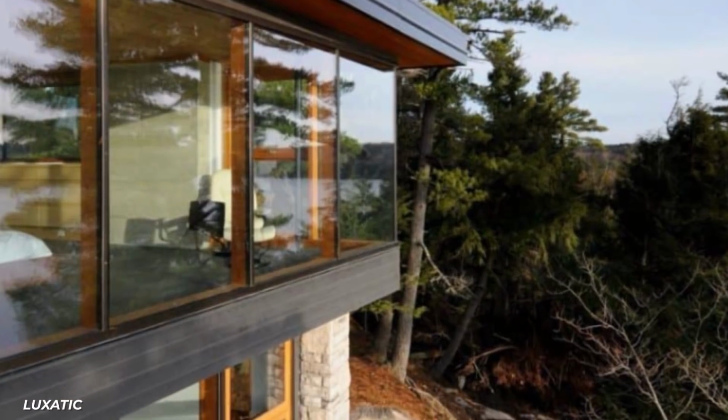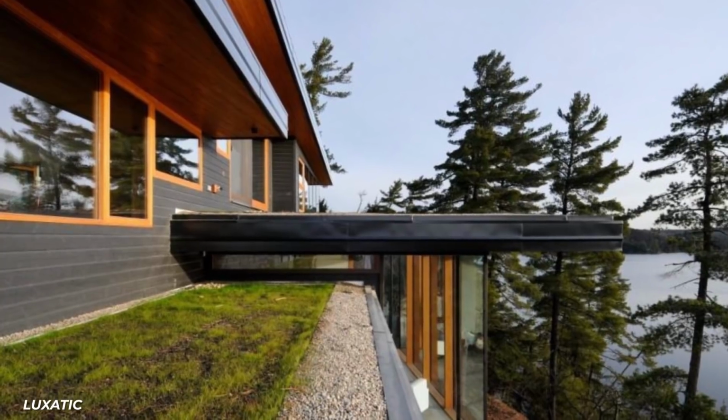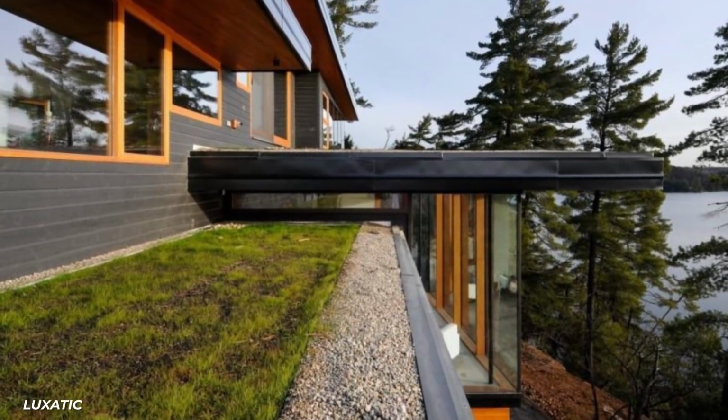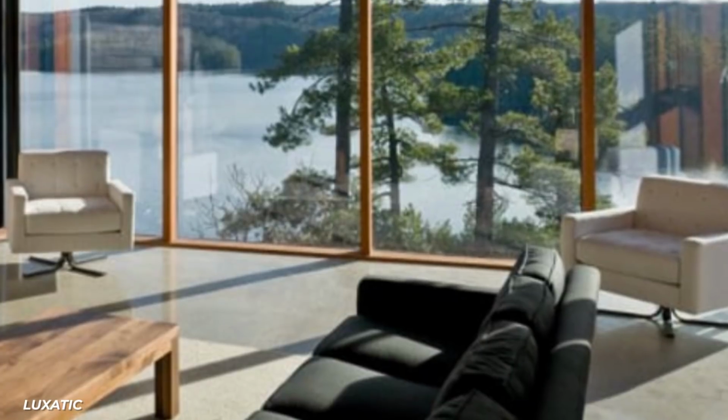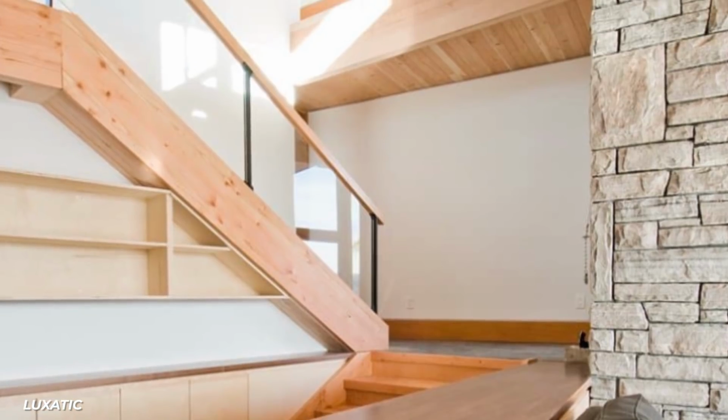Or not. Save your life and the planet. It's at least a 40-foot drop. Sustainability is paramount, and a retreat from urban life is just a bonus for this mansion that would fit a family of 4 very comfortably.